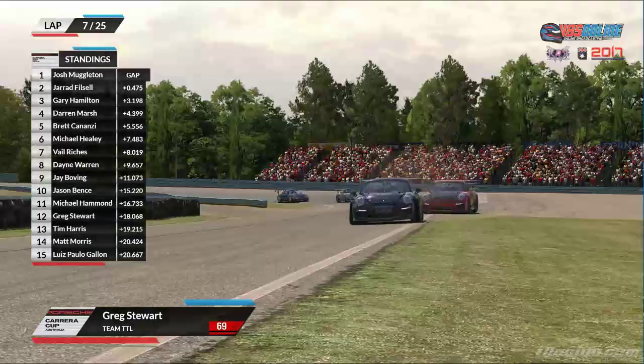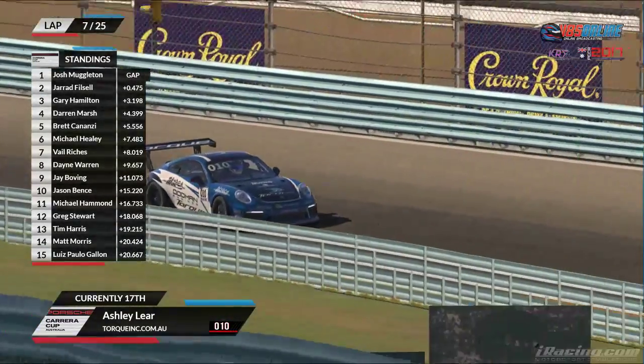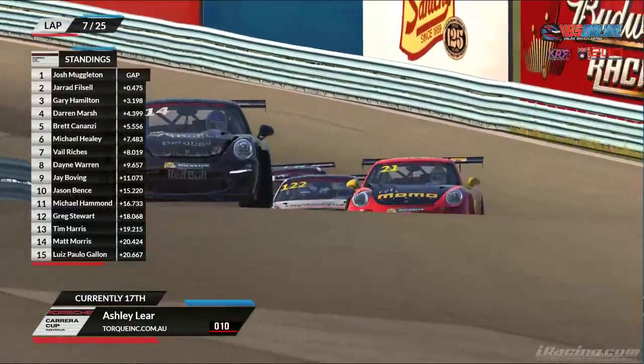Lewis is trying to get that spot back on Matt Morris. Had a real big lunge into one, but he's going to be vulnerable to Ryan Harris now. He's got the better run up through the S's.